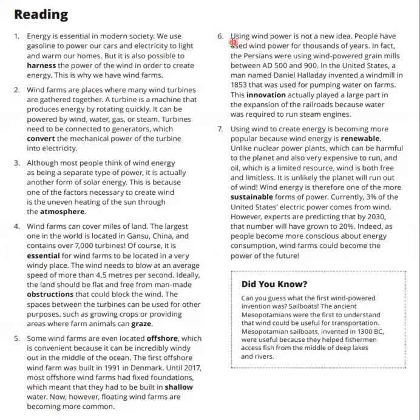Section 6. Using wind power is not a new idea. People have used wind power for thousands of years. In fact, the Persians were using wind-powered grain mills between 8500 and 900. In the United States, a man named Daniel Holliday invented a windmill in 1853 that was used for pumping water on farms. This innovation actually played a large part in the expansion of the railroads because water was required to run steam engines.